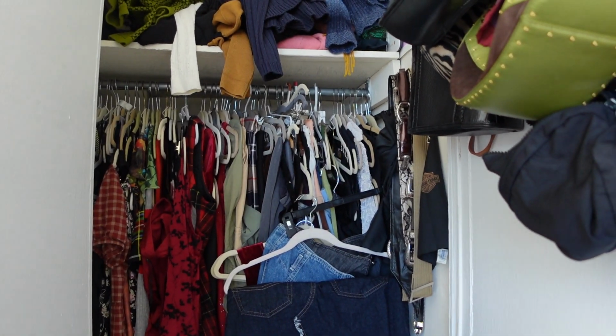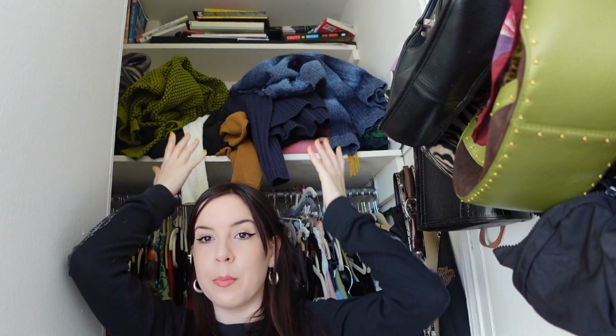So let me give you guys a tour of my closet and my drawers and what we're going to be doing today so we can get this stuff purged. This is all of my hanging clothes. And then up here is just random. This is bulky stuff, seasonal stuff, books, etc. We're going to be going through all of that.